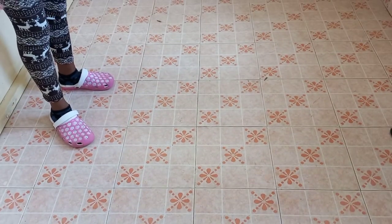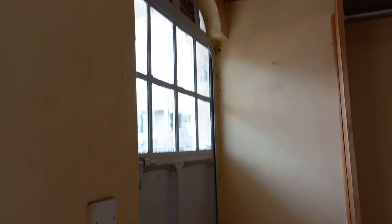I have a bedroom. See that? Why is it so tiny? I'm sitting.